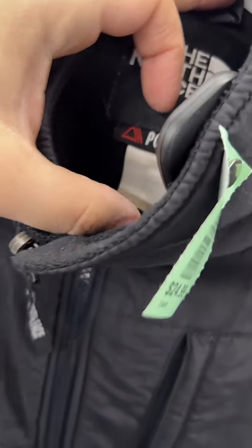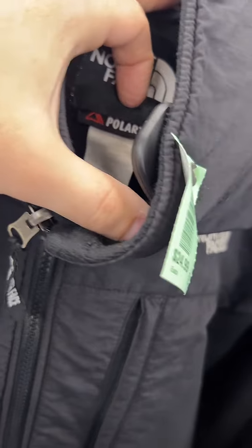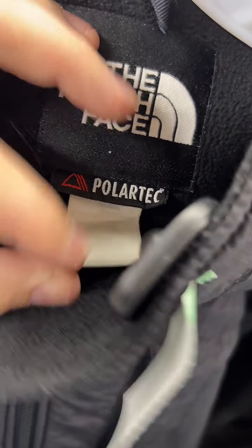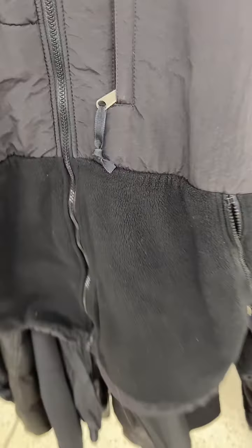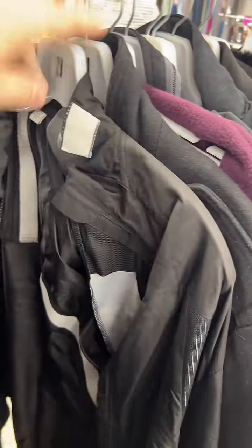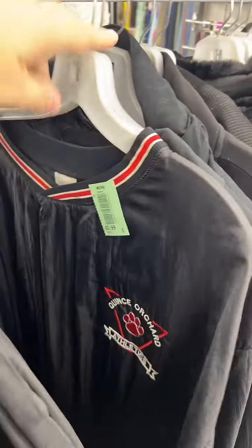Here's a North Face Polar Tech. It's $12.50, but the only issue is its size is in there. Can't read that tag. Oh, it's a size large. Size large, North Face, $12.50. I'll pick that up. I guess we'll hold this till next year, and I'll make Kayla mad that I'm picking up jackets. But yeah, I'll put loss leaders in there just to attract the crowd. I'm perfectly fine with that.